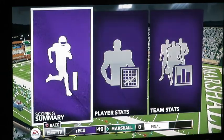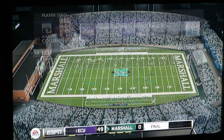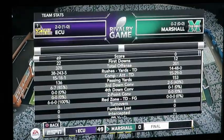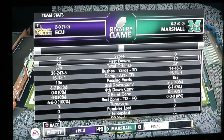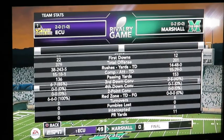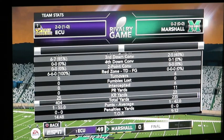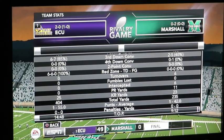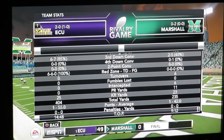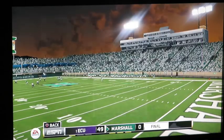So now what you're going to see next, we're going to go through the player stats now. Nope, not player stats just yet. We're going to do the team stats first. 379 total yards of offense, 243 on the ground for ECU, 6 for 6 in the red zone. They did not allow Marshall to even get into the red zone all game long. 6 turnovers for Marshall, all 6 of them interceptions thrown by their quarterback, Travis Taylor.